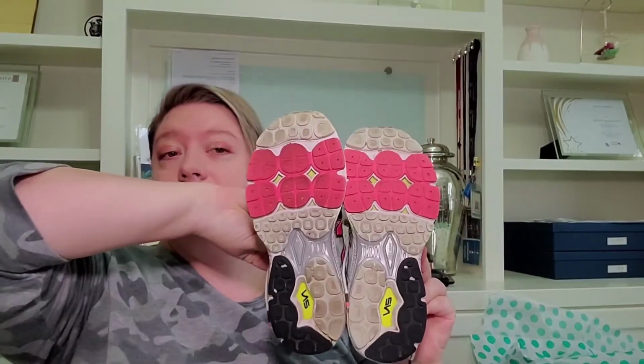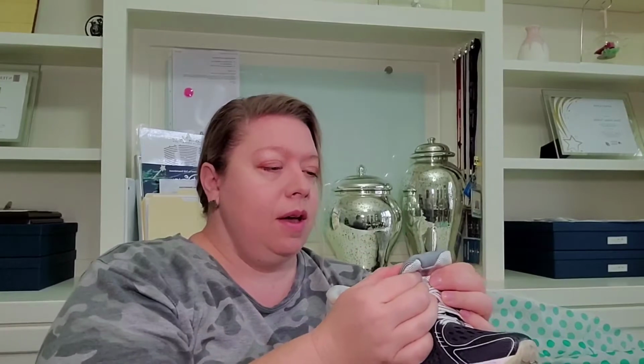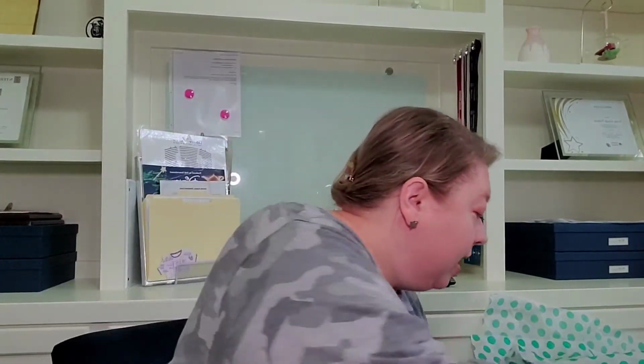Okay. The next thing looks to be a pair of New Balance tennis shoes. I would say tennis shoes, but I guess athletic sneakers. They also look to be in really great condition. There's not even really any marks on the sides. These obviously weren't worn a ton. They're a size 7.5. I'll have to look up the number right here and see exactly what they are. But those should do okay for me. Again, they're in great condition, so I will get those listed. Okay, next.